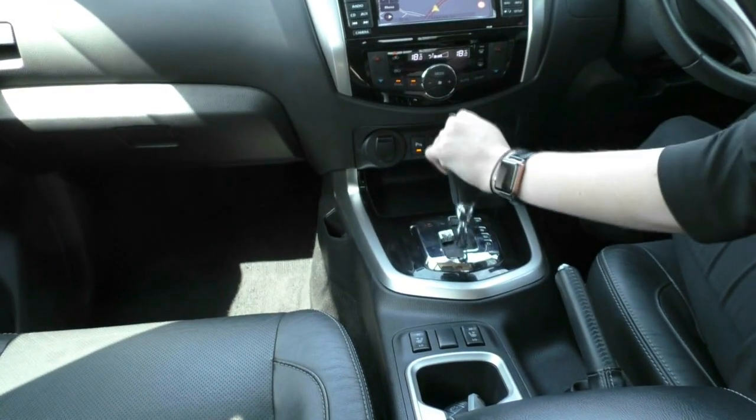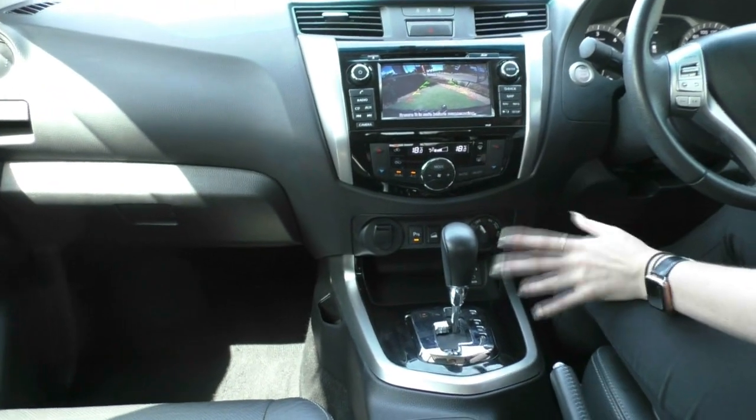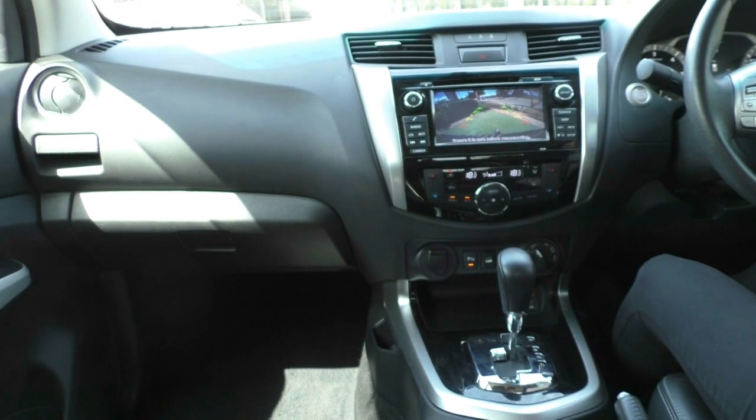Now I'll just pop the car into reverse and show you guys how clear the reversing camera is there. Now you do have the green lines to show you you're still pretty far away, yellow lines to show you you're getting a bit close, and red line to show you you're getting really close now, you might want to stop.